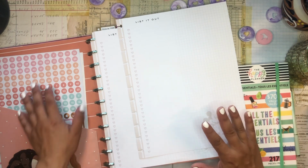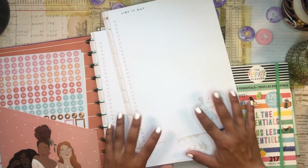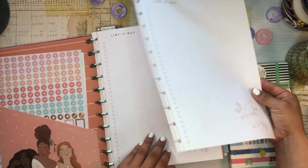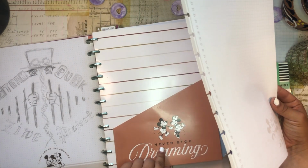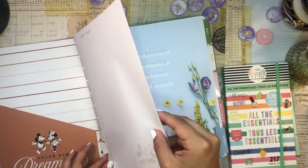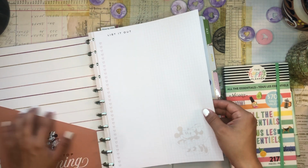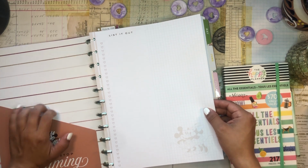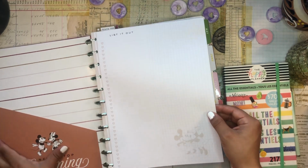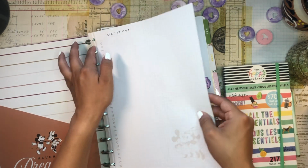I got this from the Disney Mickey and Minnie Farmhouse collection. I just love this collection so much. I got this folder in the same pack, and I'm just gonna tuck it in here behind the folder, because if I write on this folder, this line here, or this raised section of the folder, is gonna kind of give me trouble. So we're just gonna tuck it in here.